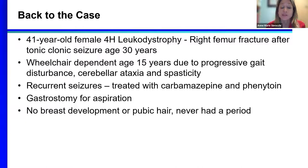So if we go back to our case, now that we've clarified some definitions, we have this 41-year-old female, 4-H leukodystrophy, who fractured her right femur. And this was in the context of just having a tonic-clonic seizure when she was 30. On history, it turns out that she was dependent on her wheelchair. She was no longer able to walk since age 15 because she had progressive gait disturbance. She had cerebellar ataxia and spasticity, which we heard about this morning.